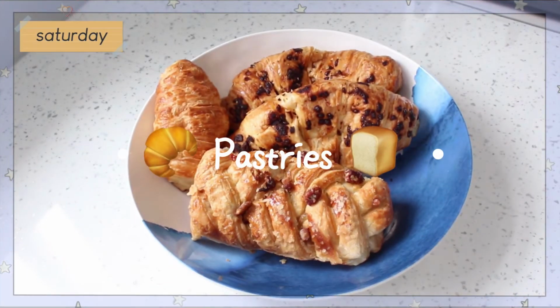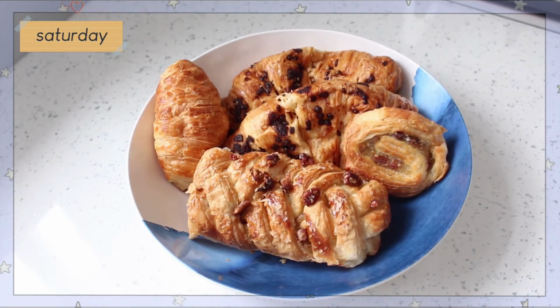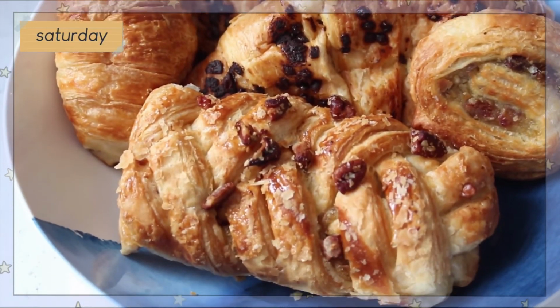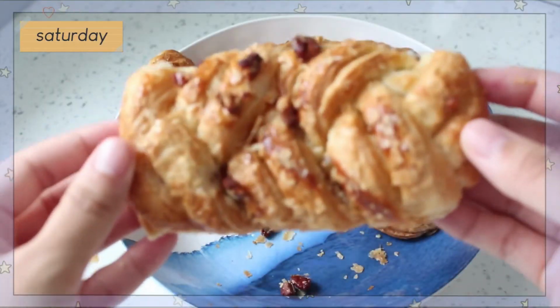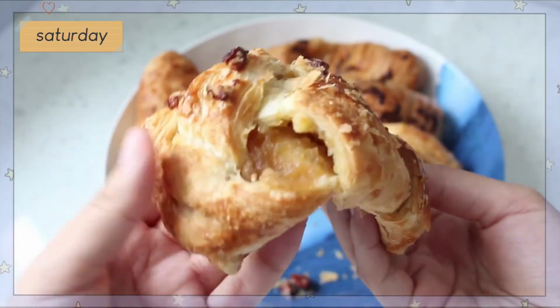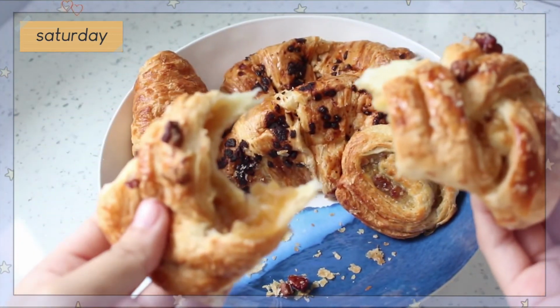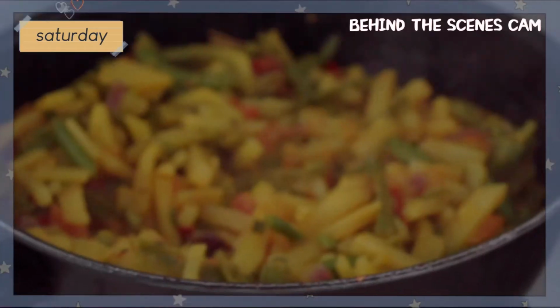So my parents go grocery shopping once a week and they always bring back fresh pastries. Today's selection we have chocolate hazelnut croissants, pecan plaits, so they've got maple syrup and pecans in them. We've also got plain croissants and this raisin roll thing, which I don't really like because I don't like raisins.